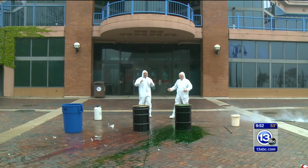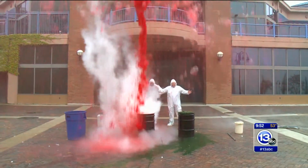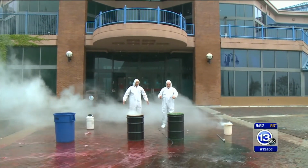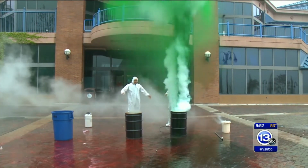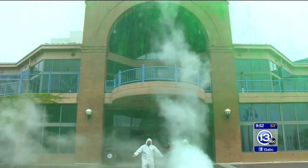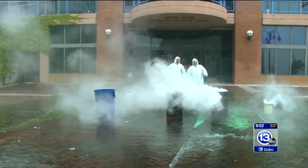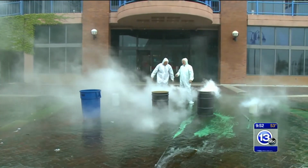That's how we got the suits on. We got the... Oh! Yeah! Oh! So that was one. Oh man. Wait. We got the green one. What do you mean? Oh, my hair. And what's left of it will be green and red.